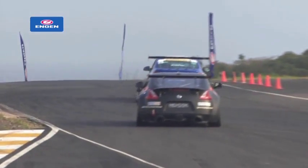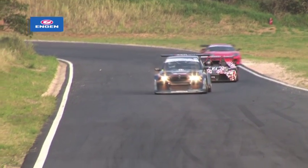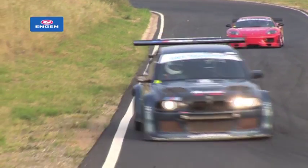Greg, I was talking about the undulation, how easy it is to catch you out. You get on the gas a little bit too early over some of these hills, and you can so easily lose the rear of the car. And that's exactly what happened to that man Winterboer.